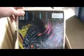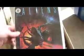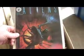So why is this one my favorite of the 2 long boxes? Well, because it contains my favorite stuff. You know, Aliens Book 2, this one would be considered. All 4 of them. There's very beautiful covers. What's number 3? There's the Queen. Number 4.